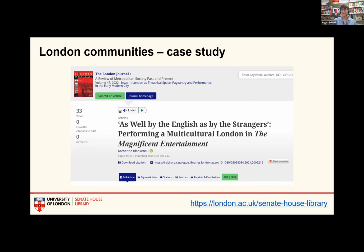And Blankenau argues that this was a mechanism for these communities to assert their presence in London's wider community during the public ceremony. The text therefore points us to a quite interesting tension of the performance of different identities between an idea of Englishness and a more inclusive idea of multiculturalism. So I was curious to find out if Senate House Library had other pageant texts such as these, and if similar dynamics between the conceptions of Englishness and foreignness were played out in them.